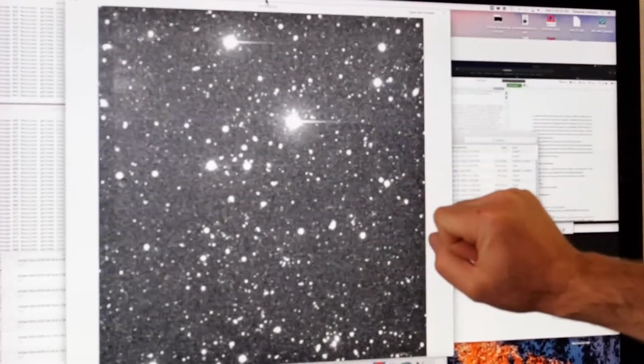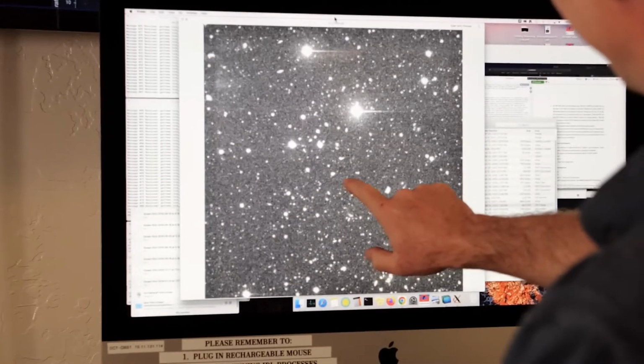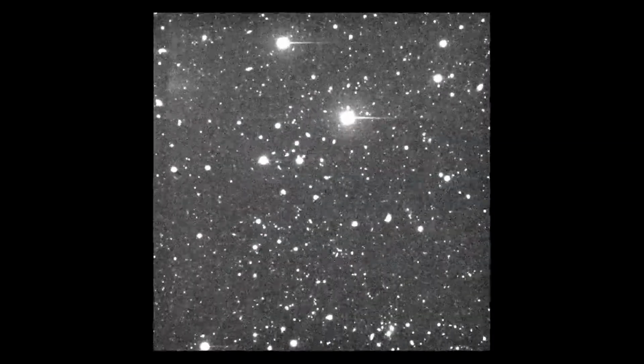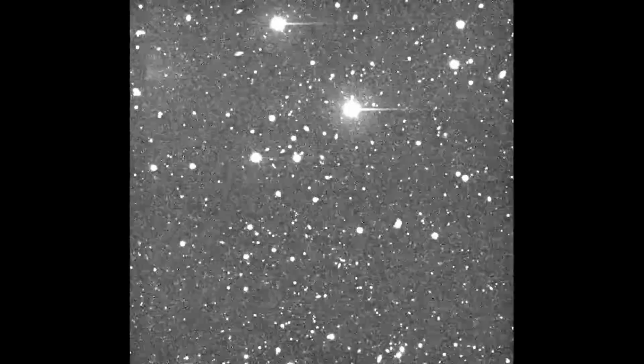And so you have essentially a fixed star field here. All the white dots are stars of different brightness. And moving through this field is Didymos and Dimorphos, which again, we can't distinguish as discrete points of light, but we have that small object moving through the field of view.